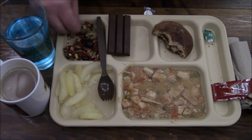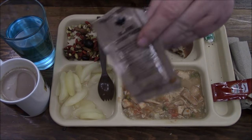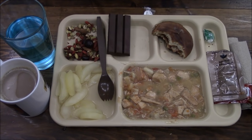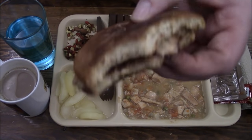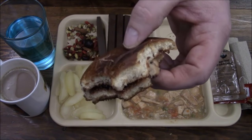Mmm. Well, we're still chewing that. Let's throw a few of these. And there's, wow, that really works good. Wow. So I suppose you could use your peanut butter with this too. Very tasty. Try another bite of that. Mm. Actually, I think this is my favorite thing.